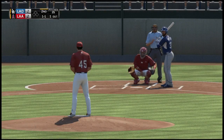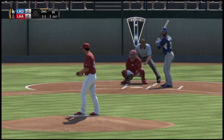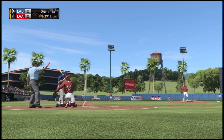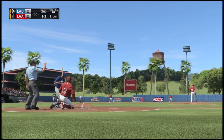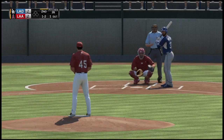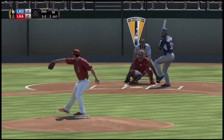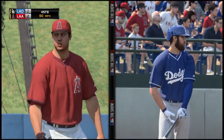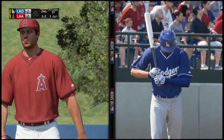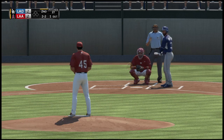Bases are empty, one man out. And I believe they'll say he broke the plane, as yes he did. It's ruled a strike. To 2 balls and 2 strikes now. Yeah, I think you have to ask yourself, was he trying to throw a fastball for a strike right there? Or was he just trying to set me up for that changeup away?